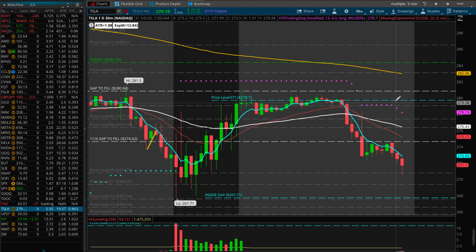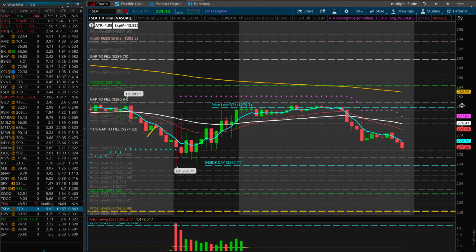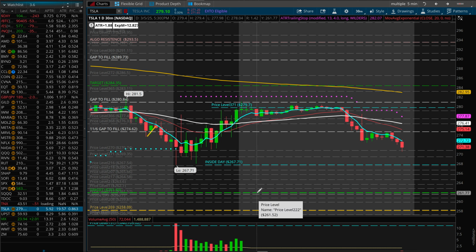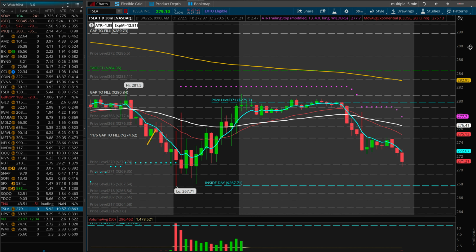So if by chance Tesla breaks above 279.70, we have an upside target today at 284.35. Now back to the downside. If by chance we break under 267.71, we have a downside target for Tesla at the 261.84. So that's going to be interesting.